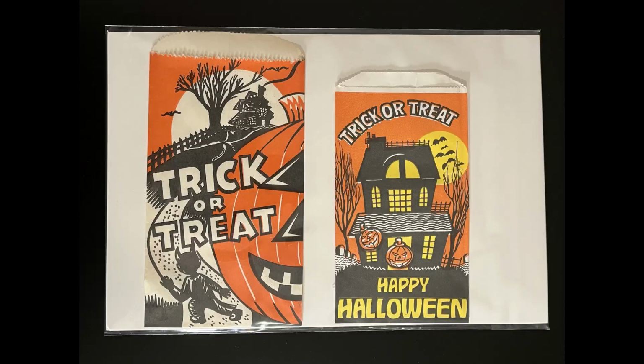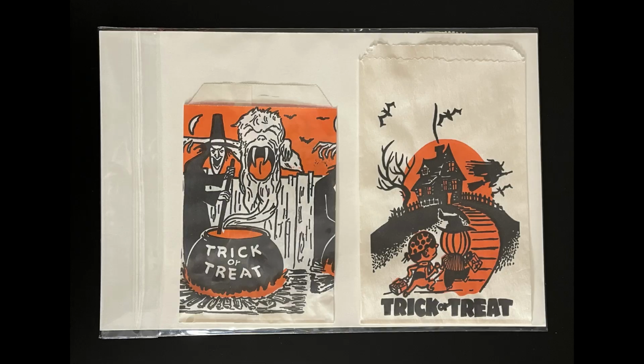So last but not least, we have a really cool set of vintage Halloween trick-or-treat candy bags. I really like these. One thing I love about these trick-or-treat candy bags is they have awesome graphics on them and really strong colors. You have the little guys in the costumes, you got the pumpkin, you have the haunted houses, you got the bats, you got the Wicked Witch, you got the ghoul, you got the little trick-or-treaters, and it's everything you would want in a vintage Halloween item.